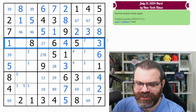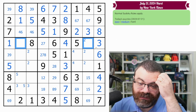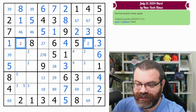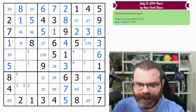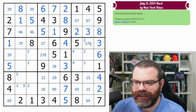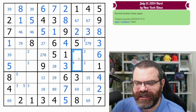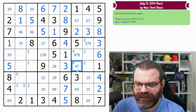This row, what do we need? We need 2, 7, and 9. Okay, I'm going to fill that out. It cleans up a little bit. 2, 7, 9. Just the 2 cleans up. This column we need 4, 6, 7, 9. These can't be 6. These are 4, 7, 9. The bottom one can't be 9.